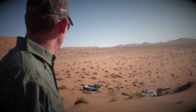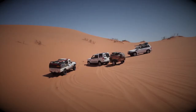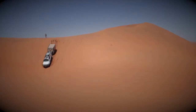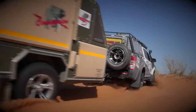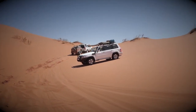4x4 and trailer getting stuck. 4x4 and trailer are recovered, and again and again. 4x4s and trailers become airborne. 4x4s and trailers made very, very scary descents down slip faces. Tires were debeaded. 4x4s got stuck on dunes, and generally it was just a most spectacular day in the most spectacular Namib Desert.